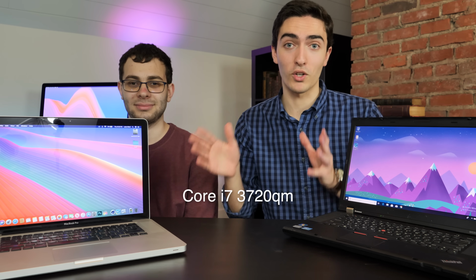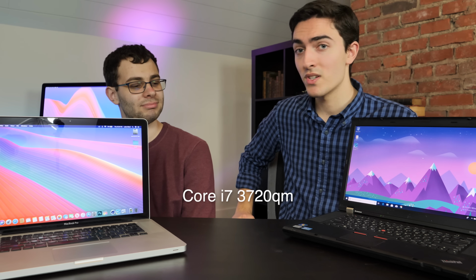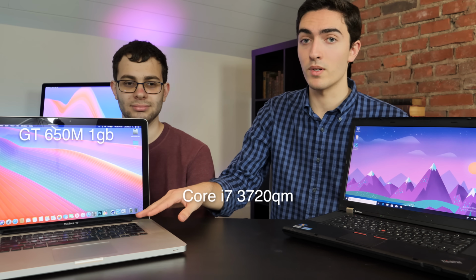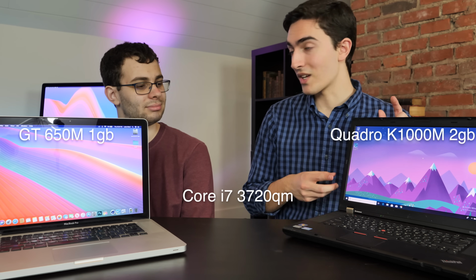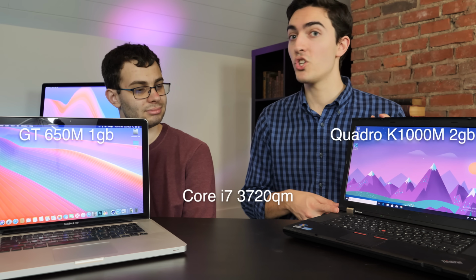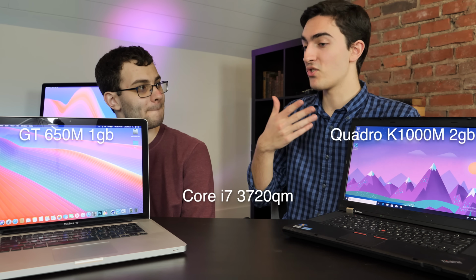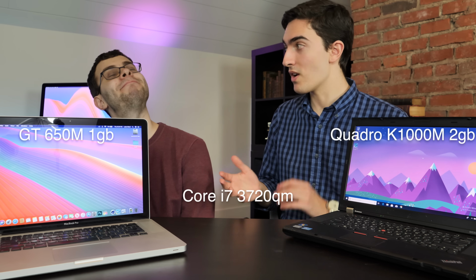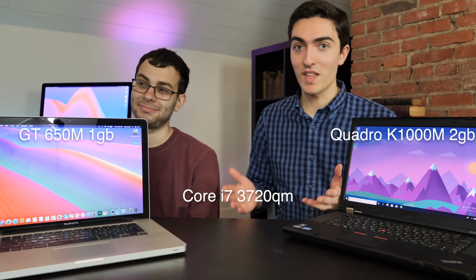Okay. All right. So the Frankenbook has, well, actually both of them have a Core i7 3720QM. That's a 2.6 gigahertz quad-core hyper-threaded i7. This guy has NVIDIA GT 650M graphics with 1 gigabyte of VRAM. And this actually has Quadro K1000M graphics with 2 gigabytes of VRAM. However, these graphics are actually based off of the consumer-grade GT 630, so they're not quite as powerful as these. Neither of these things are gaming PCs. I think that's pretty fair to say.